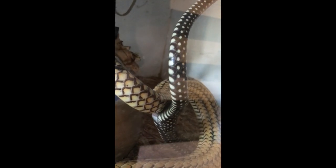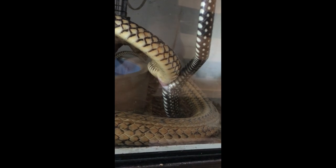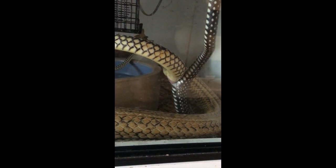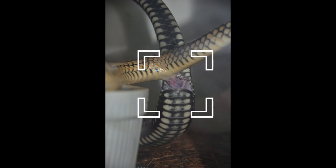Clutches averaged 7 to 12 eggs, but getting the eggs to hatch out proved quite difficult. I did manage to hatch viable babies on two occasions, and I incubated these eggs at 78 degrees, and it took them 90 days to hatch.